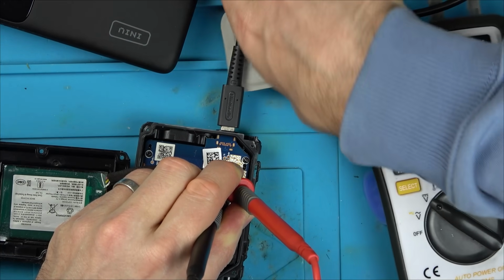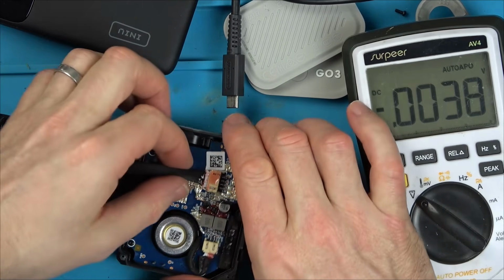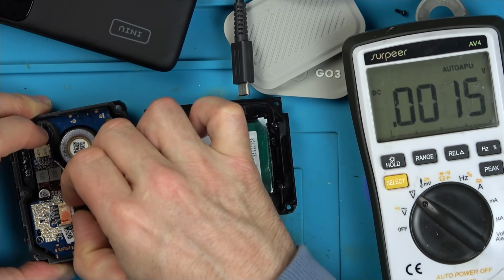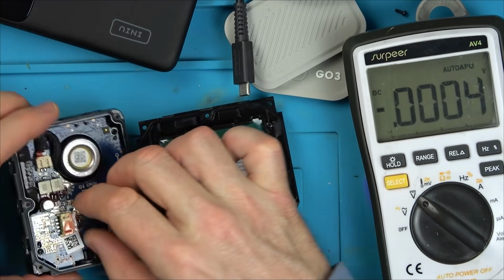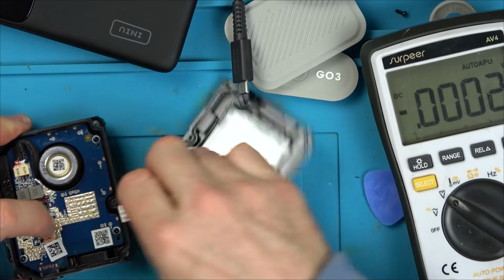Do you reckon the battery has just failed? Because it is giving me something. I think we need to unplug the battery and see what we have. It should be 3.7. It's going to be awkward because it's had a load of stuff put on it, which looks a little bit like Loctite. There we go.